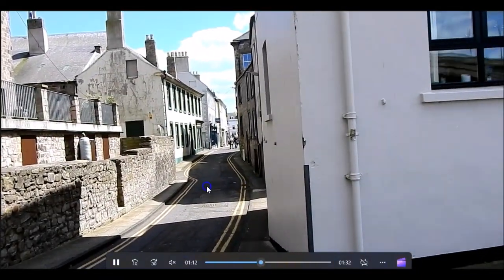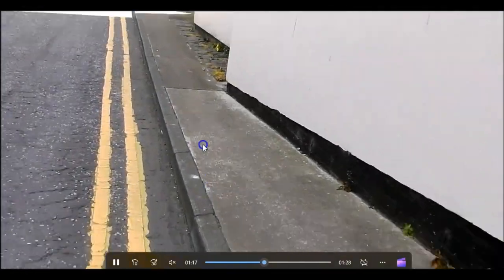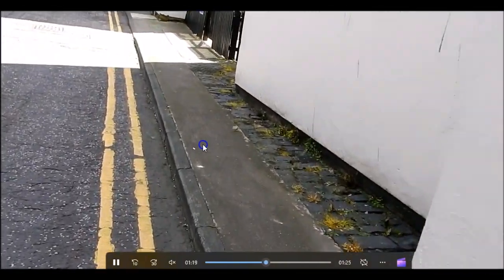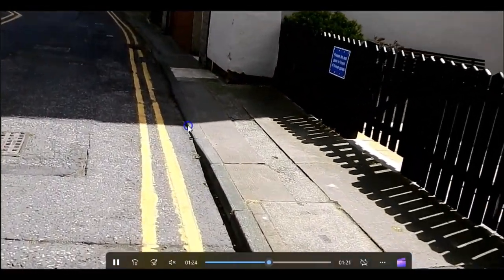So, you'll see there's lots of people here that try to age the buildings, they're trying to age their house to make it look older than what it really is. As if they're competing with the older stone.